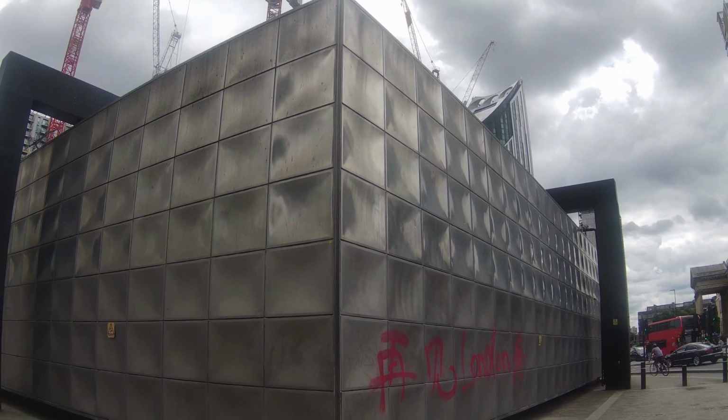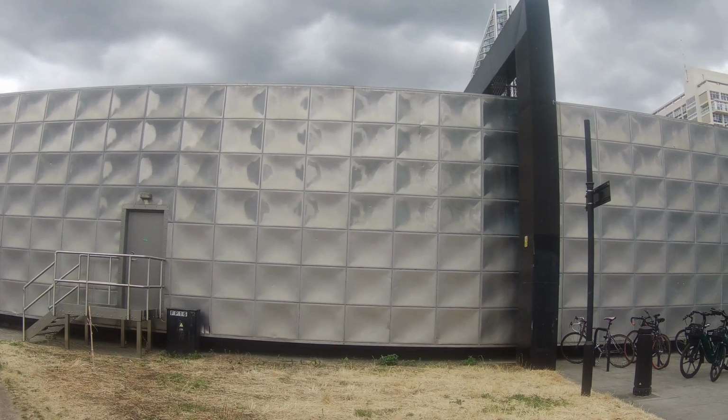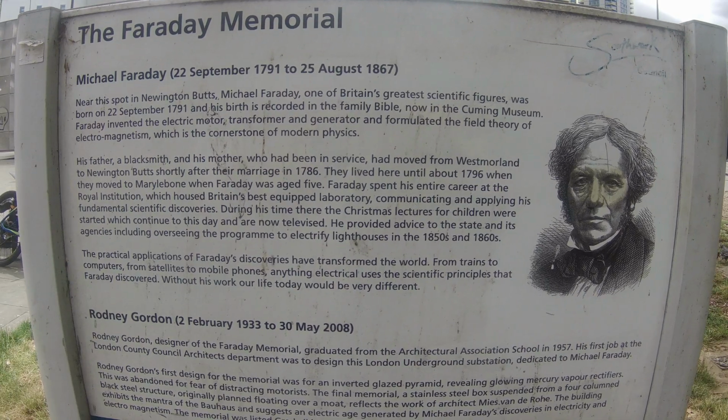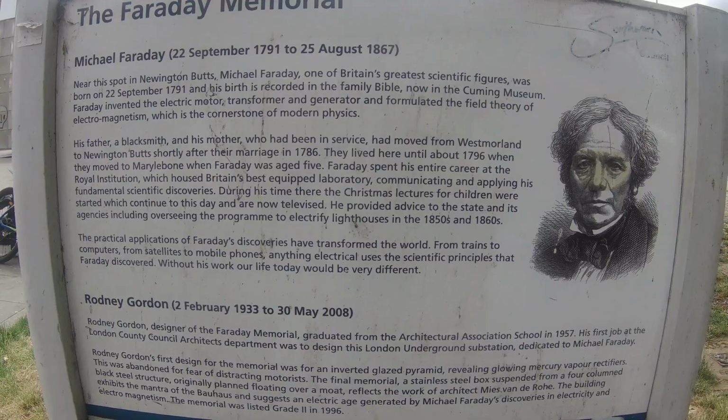The most interesting thing for historians is this memorial behind me for Michael Faraday. Michael Faraday was a famous chemist and physicist who studied it his whole entire life. Behind me is a tribute to him because he lived in the area until the age of 5 before he moved across the river up to Marylebone. As you can see here, it's not the most interesting thing, but it sits right in the middle of the junction. Here guys, you can see all the information regarding this memorial to Michael in terms of his date of birth and his date of death. So guys, that's all the information about there.